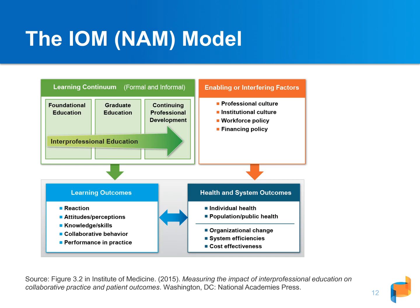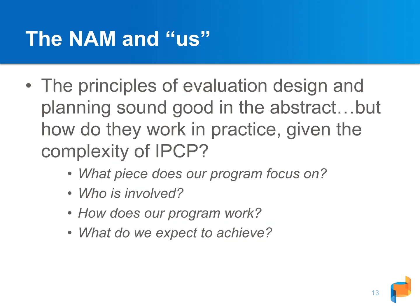The NAM model can really be seen as the mega framework, as Connie likes to call it, because it represents at a broad level what the IPCP field as a whole is trying to accomplish. However, fortunately, for individual program developers and evaluators like me and perhaps you, we are not necessarily expected to do it all. Instead, we get to pick and choose which pieces of this bigger puzzle we would like to focus on. As you begin to think about your program evaluation, first consider a few questions.